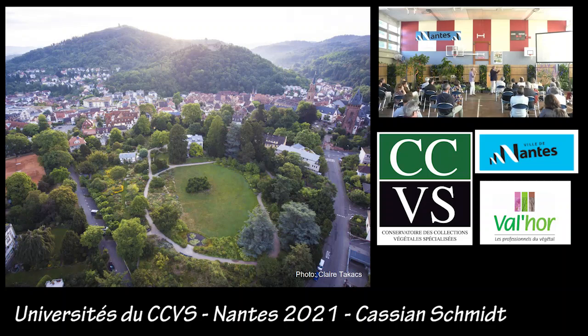You see the surroundings, hopefully you see a little bit of the mountains. And we are in the very mild climate of the southwest of Germany. So we have pretty much the climate of Paris. It's garden zone 8A.